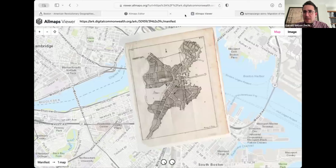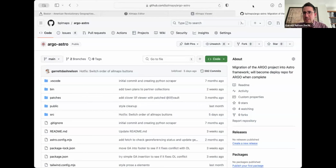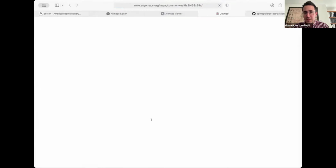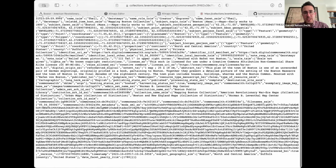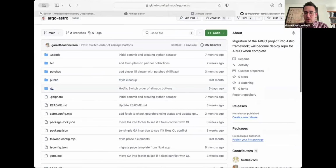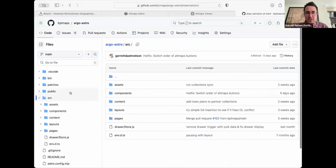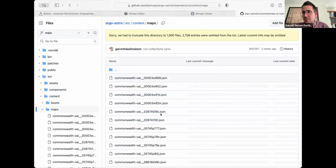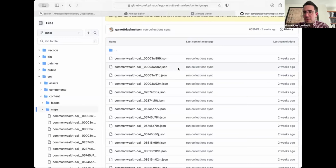Maybe the last thing I will say before opening up to a broad discussion and questions is we also are trying to expose these collections as data types of possibilities for power users, right? So within the collection records, we're not only exposing the manifest, but also the ability to get right into the JSON metadata. This is just a raw JSON output of all the library metadata fields. And those are then being duplicated in the source of the actual portal. So people who are interested in looking at collections as data could come over here and point them to content maps. And each one of these is a duplicated JSON record from the collections repository.